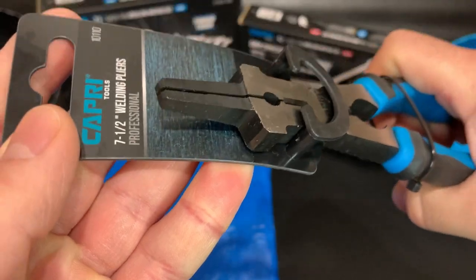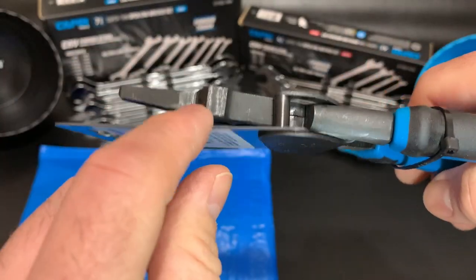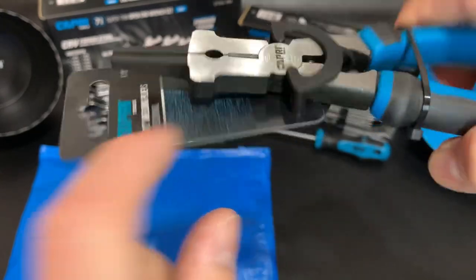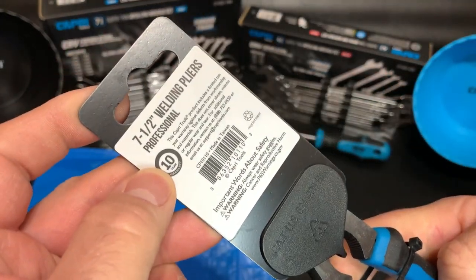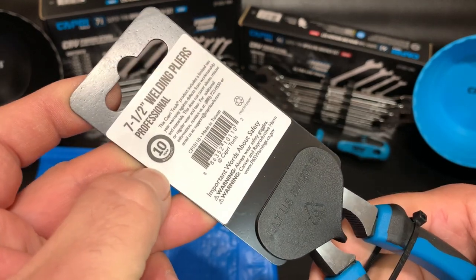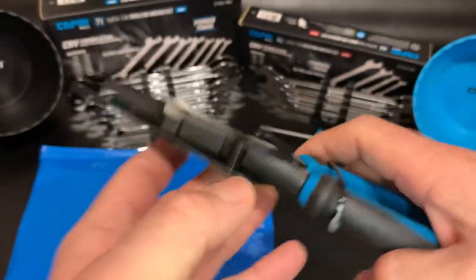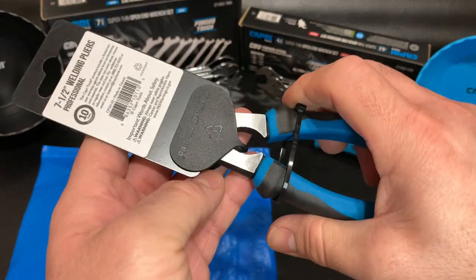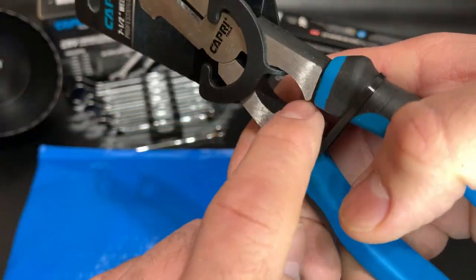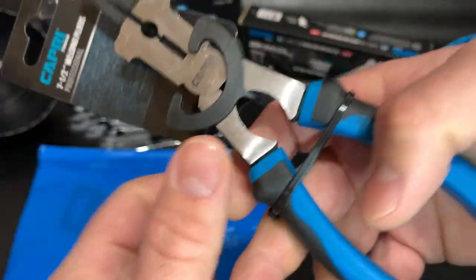Not bad. Teeth on here. The little hammer on the end right here. And the cutter, and the gripper. Pretty cool. Welding pliers. 7.5 inch welding pliers, professional. 10-year warranty. Ooh, so I guess the pliers have a smaller warranty. Pretty cool. Nice grip right here too as well.